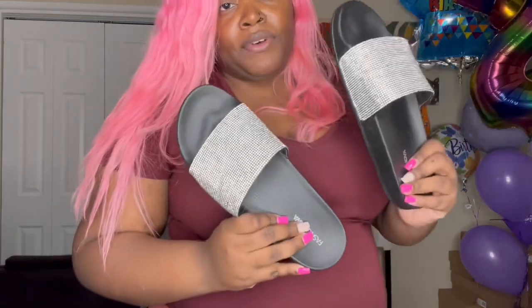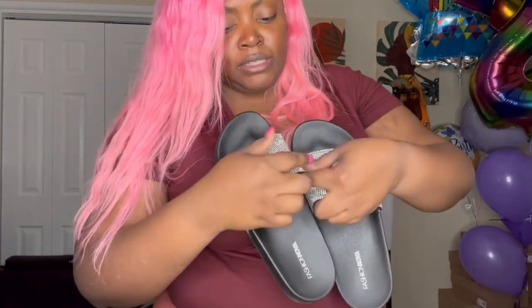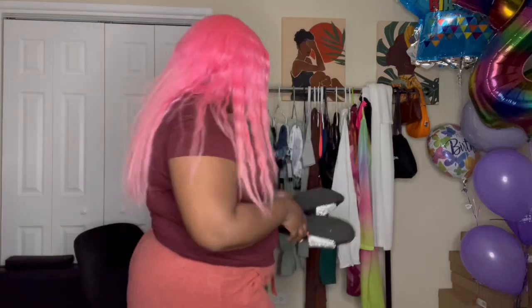Now, we're done with purses. Let's get to shoes. And then we're going to get to clothes after that. So, for shoes, I got these cute little slides. I bought these slides off of Fashion Nova for like $15. And they were on sale. So, I got these cute little diamond slides. But I'm going to just wear those with whatever.